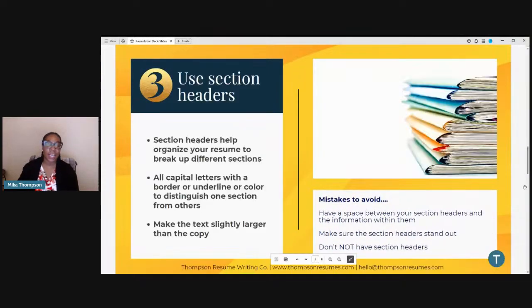Okay, perfect. So when you're creating your section headers, my best recommendation is to use all capital letters, just like I did, along with a border or an underline or a color to distinguish one section from the other, and then also making the text slightly larger than the copy itself. So I believe my copy text was in size 10, but my section header was in size 11. So it's just a little bit up so that it sticks out more.